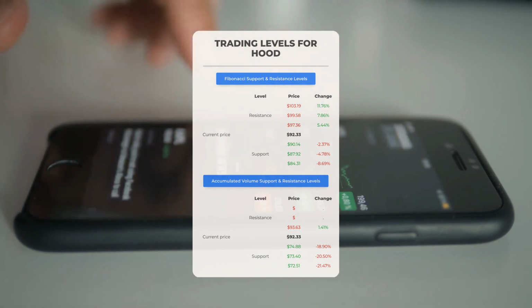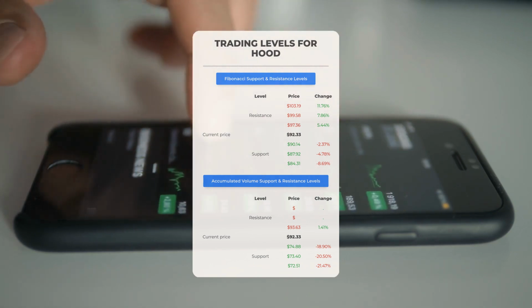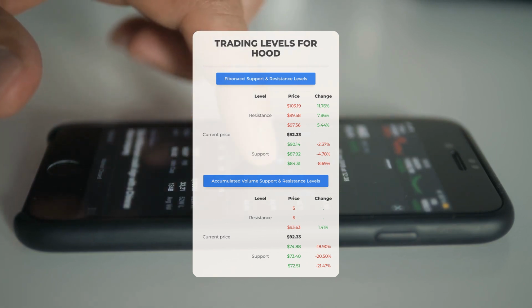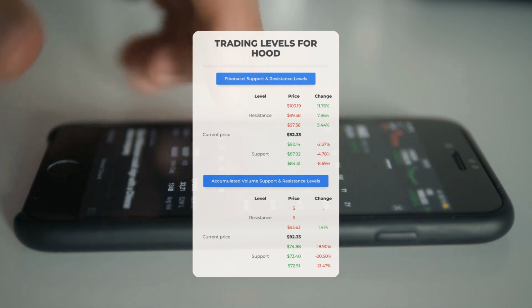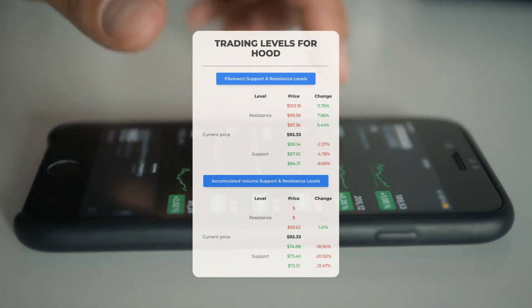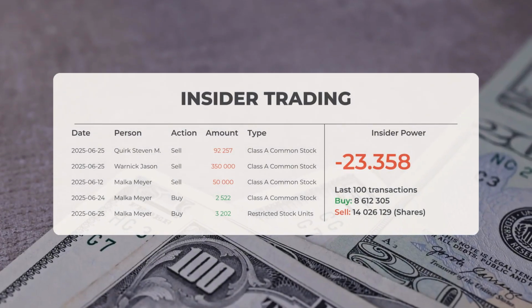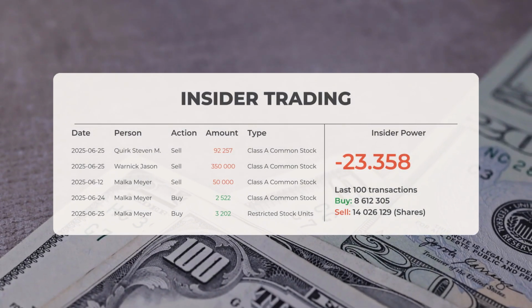swing trading. On the downside, Robinhood faces its first support level at $74.88. If this support level holds firm, it may serve as a favorable entry point, anticipating a rebound. The combined average rating for Robinhood from multiple analyst sources is neutral.